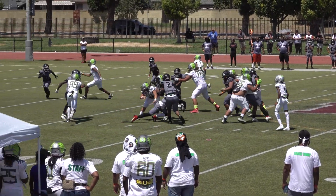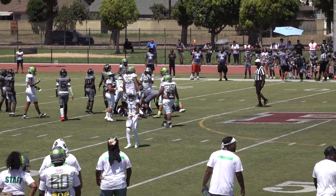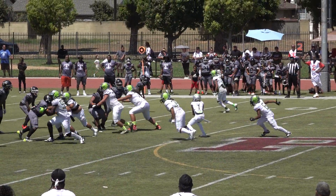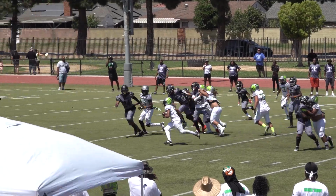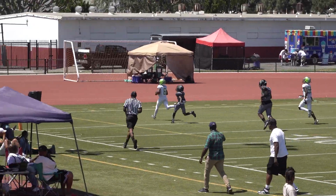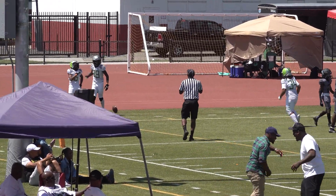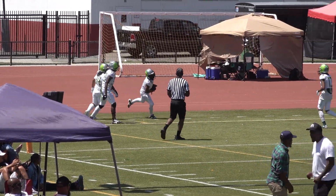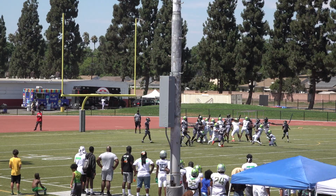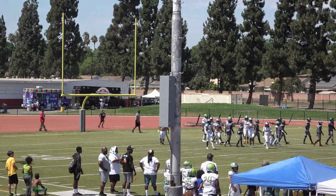Snap is up. Handoff. 6. Spin move. Brought down. Gained about a yard on the play. Handoff from Hemhart. There you go. Oh, it's off the crossbar. No good. 12-0.